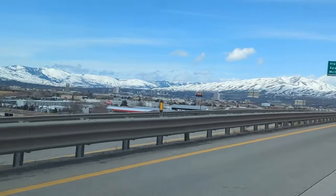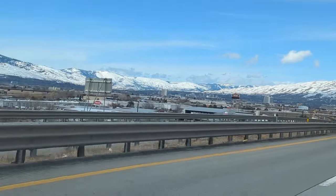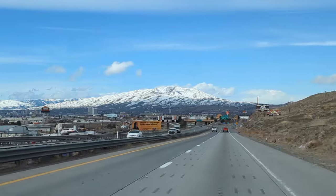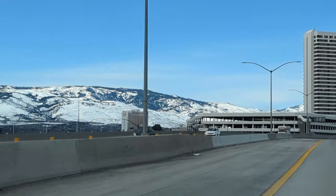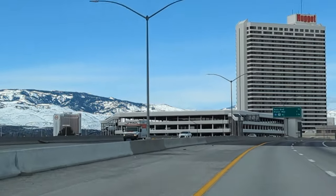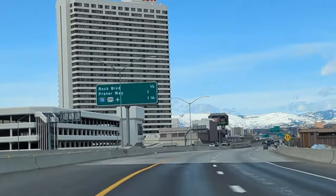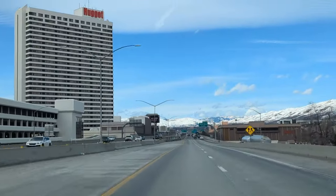We're on the outskirts of Reno by Sparks, on the east end of town, heading west on Interstate 80. There's the Grand Sierra to the left in the distance, and there's the Nugget straight ahead. Interesting how the highway and the train tracks just basically go right through Reno.